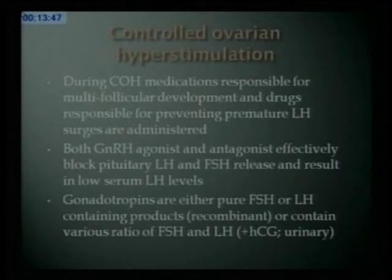When we use stimulation, we use in general two classes of medications. We try to induce multiple follicle development, so we need medications that will achieve this. But we also want to avoid premature LH surges and premature ovulation, so we need medications that prevent this.